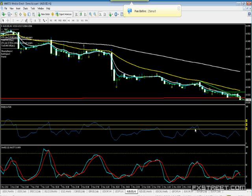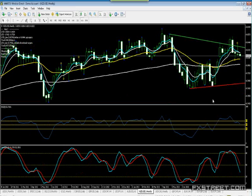And again, it's very important that we respect that 75% of the time, that's what happens. So if it happens this time, the Aussie could be getting ready for a bounce. So that's something we want to be very careful of. And again, the New Zealand is an interesting one.